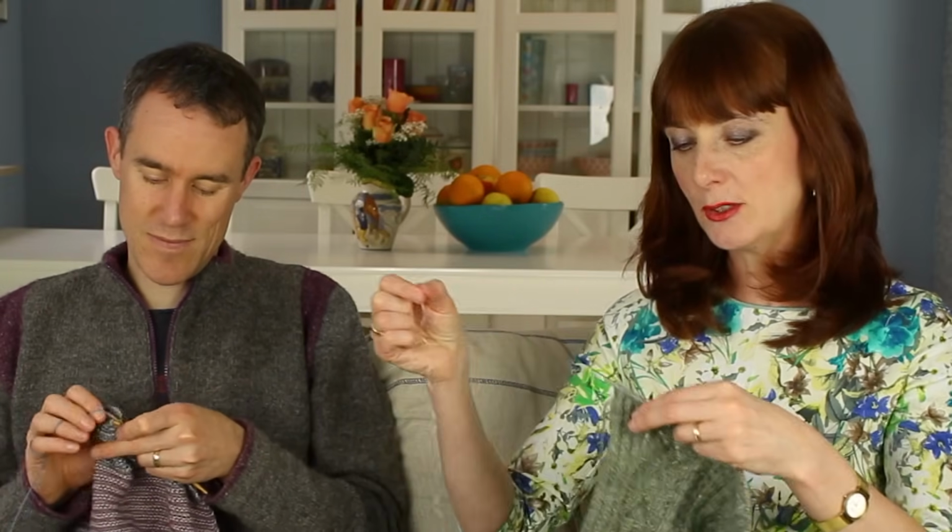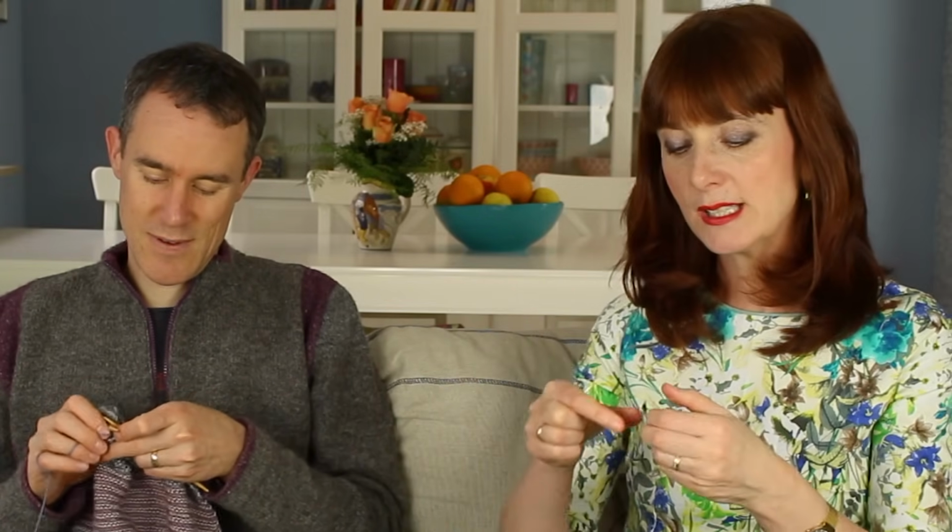So there's a few things to think about. When you're threading it through with your tapestry needle, you want to use yarn or waste yarn that's a lot thinner than the working yarn. And I've actually got dental floss here, which is what some people use.